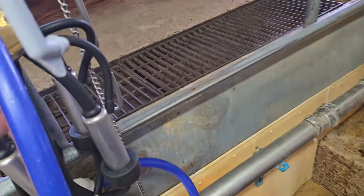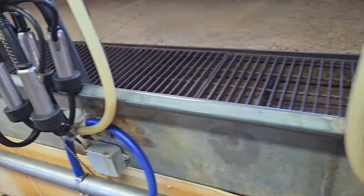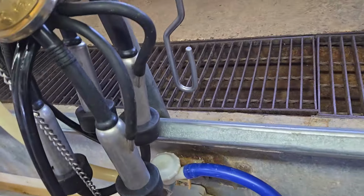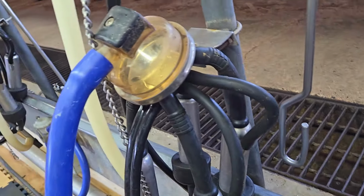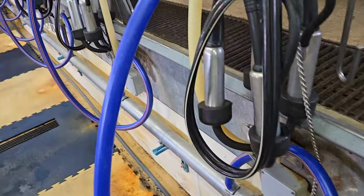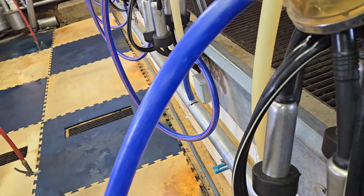Saying about the milker hoses, these are the hoses right here we changed. We use a blue silicone hose. They last a lot longer than rubber, but they still start getting discolored inside from the wash cycles and stuff. So they like you to change them periodically. So yeah, we got them all changed.